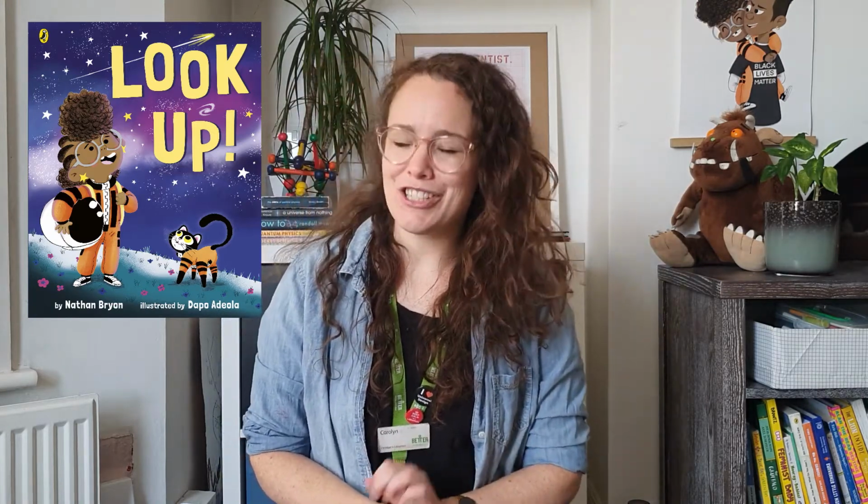So from Down in the Dirt to Looking Up at the Stars with Look Up by Nathan Bryan, and it's illustrated by Dapo Adiola. And it is about Rocket, there she is, who wants to be an astronaut. She's very inspired by Mae Jemison, who was the first Black woman in space. And she is extremely excited about an upcoming meteor shower. She can't wait to look up and see it.